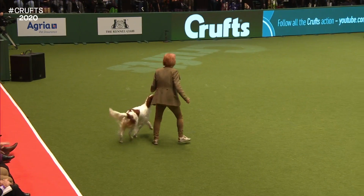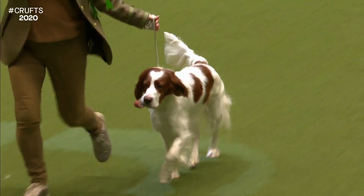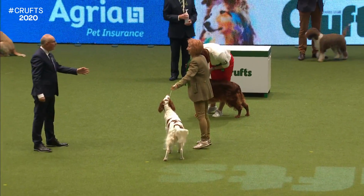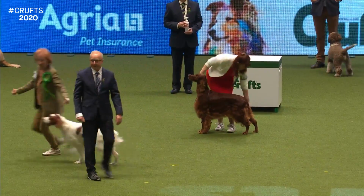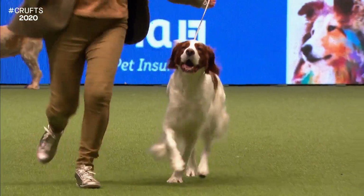The movement should be long, free-striding and effortless with real drive from behind. And the white background coat with red islands of colour in the body. The Irish red and white setter. This one, a 3.5-year-old bitch called Ruby.